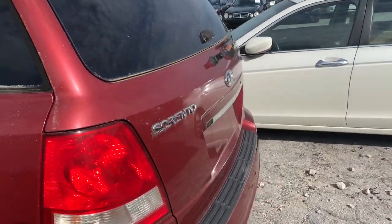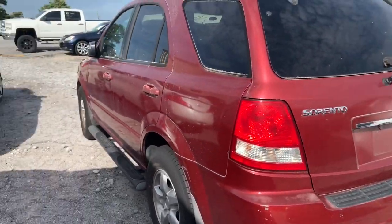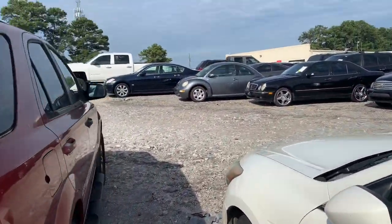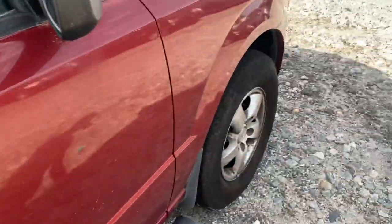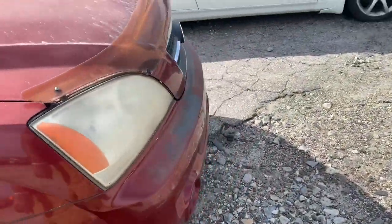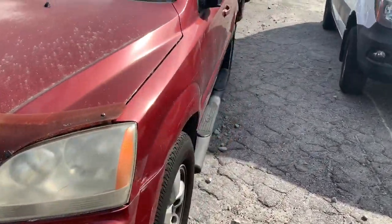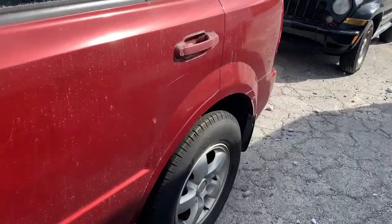Next on my list, Kia Sorento. Let's check this Sorento out and look all the way around it. They got $8,000 on that white truck right there. I got like 8,400 on it. Ooh, that sun coming out, baby. This is an 06 with 166 on the miles.